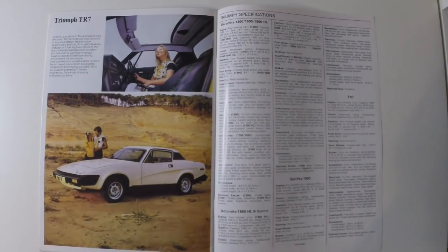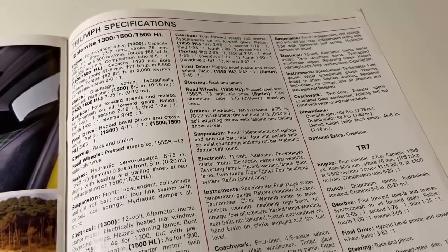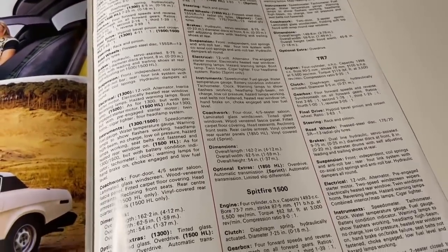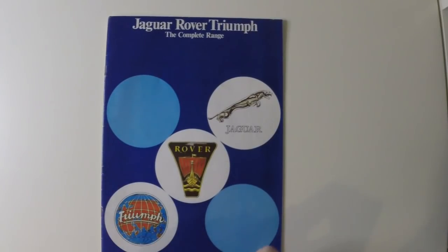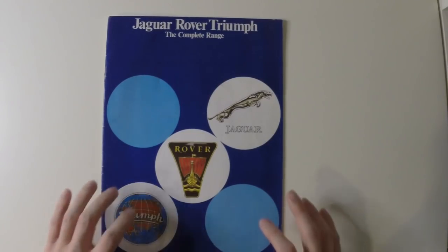Later there would be a TR8 with the Rover V8 under the bonnet, but for now the normal 2-litre Triumph engine with an 8-valve head. Across the page, yet again, are the specs for the Triumph range. So there we are, a look at the Specialist division, and that should complete the BL range in the 1970s, but as I'm sure most of you are screaming, there's been a notable exception.